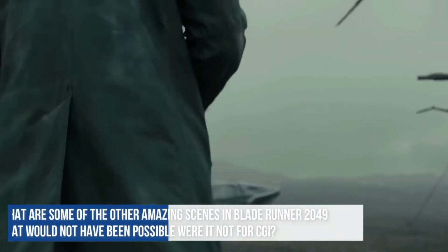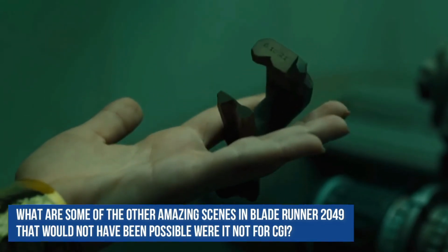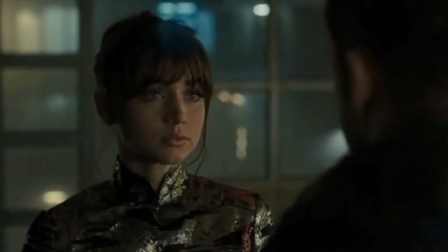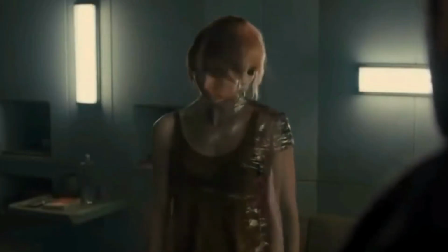Incredible. So, what are some of the other amazing scenes in Blade Runner 2049 that would not have been possible were it not for CGI? Let's have a look. One jaw-dropping scene is the threesome sequence with Ana de Armas, Mackenzie Davis, and Ryan Gosling. The gorgeous Ana de Armas's holographic character, Joy, was superimposed over Davis's human character, Mariette.